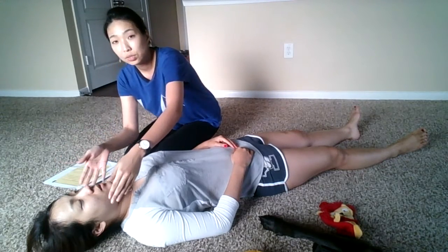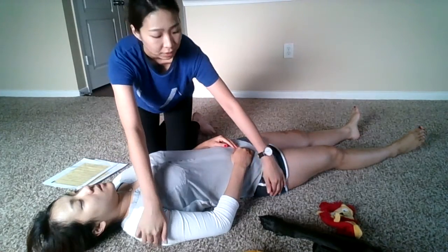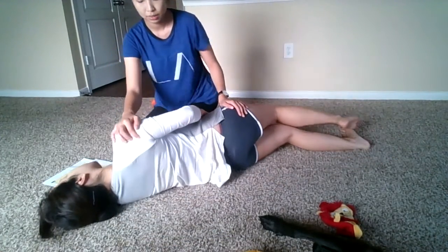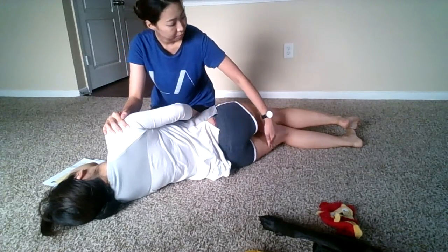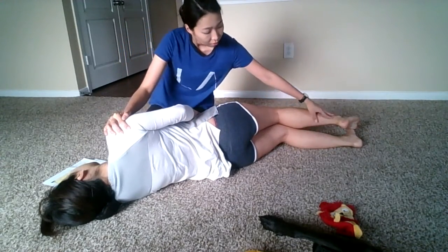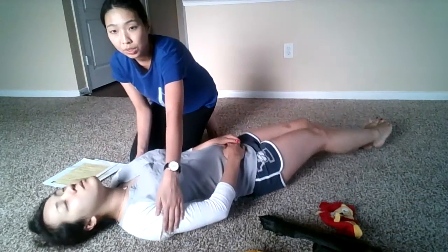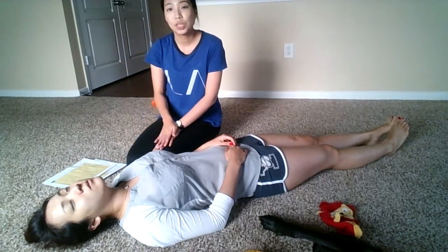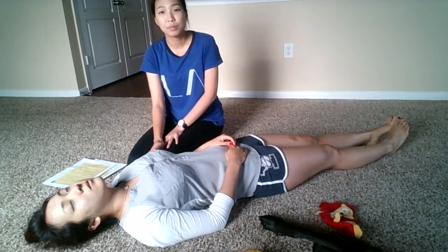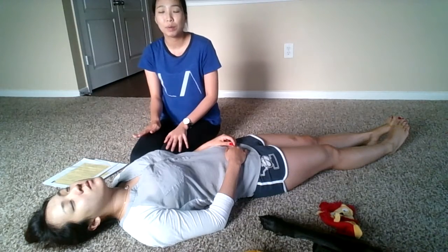So my partner is going to hold the patient's spine and carefully roll the patient on the side. Posterior assessment. And transfer the patient onto the spine board. After I transfer the patient onto the spine board, I will obtain SAMPLE history. But she's not conscious and able to talk, and no other witness around here, so I will bypass that.